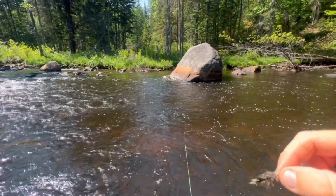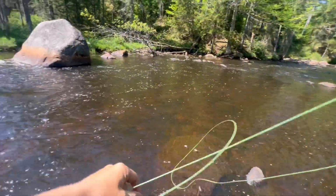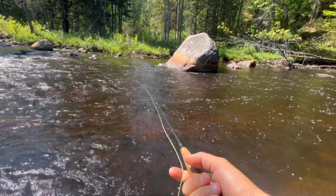Trying this little guy. Basically like a woolly bugger, but it doesn't really, I don't know. Doesn't really woolly. That makes any sense.